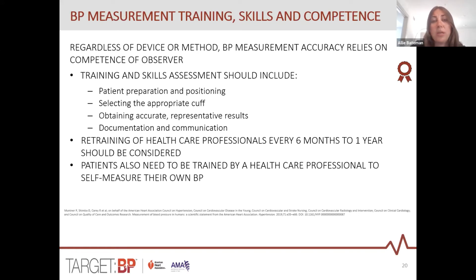So again, it's really important to retrain healthcare professionals every 6 months to 1 year. I like to think of it as kind of like CPR training. If we're going off the AHA, you need to practice your skills as frequently as possible. If I told you one sentence today and in 6 months I asked you to repeat that sentence back to me, most likely you won't be able to, because it's been a really long time. We're all humans. We learn a lot of information every single day.